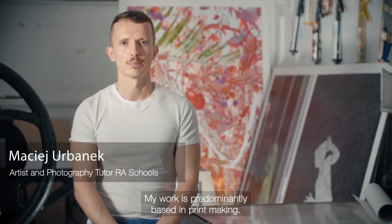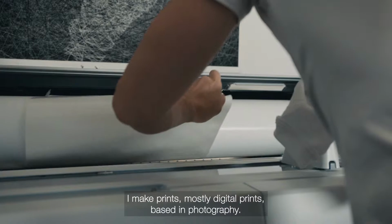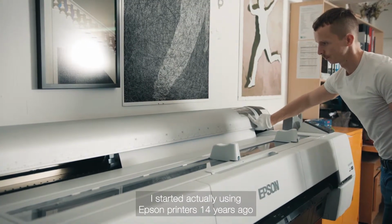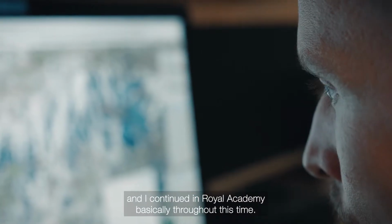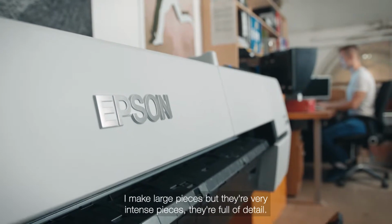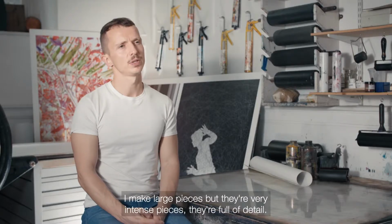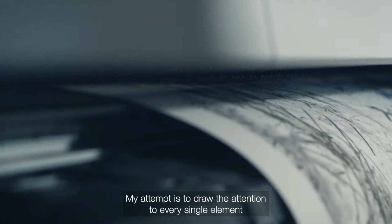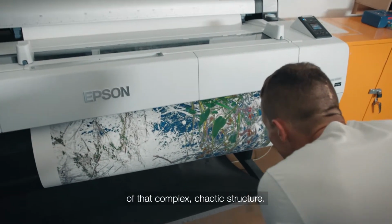My work is predominantly based in printmaking. I make prints, mostly digital prints, based in photography. I started actually using Epson printers 14 years ago, and I continued in Royal Academy basically throughout this time. I make large pieces, but they're very intense pieces. They're full of detail. My attempt is to draw the attention to every single element of that complex, chaotic structure.